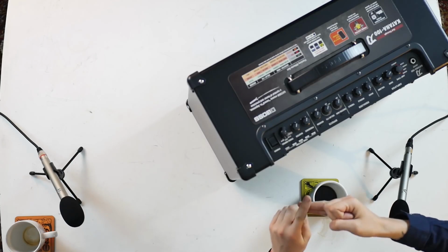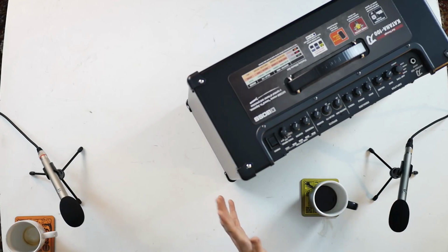So this is the Boss Katana 100, which is the amplifier I've chosen for this. They do a 50, they do a head, and the 100 comes available in the 112, which is what I've chosen, and the 212. The reason I've chosen the 112 is because I think it's just a bit more portable, and I think if you want an amp that does everything, that's a part of it. An amp that does everything is also an amp for everyone, and I think a lot of people don't either have the room or the back to cart around a larger amplifier.